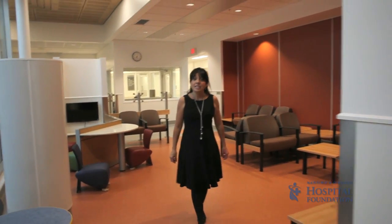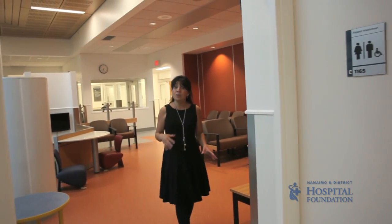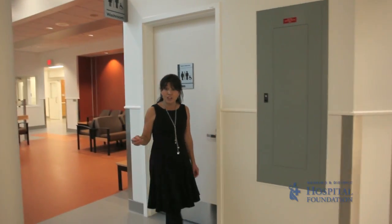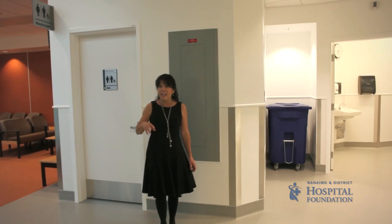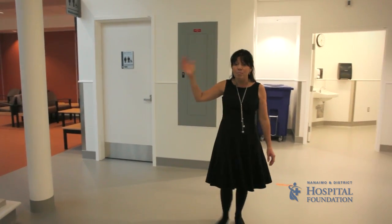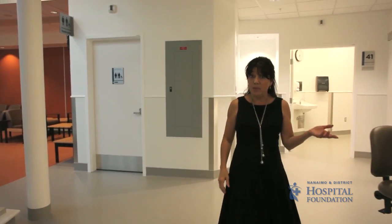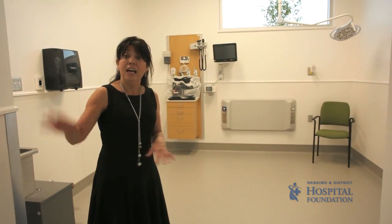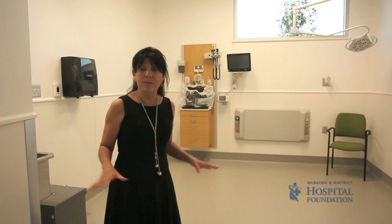One of the big advantages of the orange area is that we can actually do procedural sedation right in this space. So currently if you came in with a fractured wrist and you would have an x-ray and you would wait in the queue to go over to our main acute area, you can actually have procedural sedation right in these rooms. So they are fully equipped, cardiac monitoring. You can have your procedure, have your casting, and be discharged right from within this space.